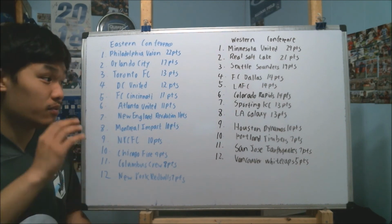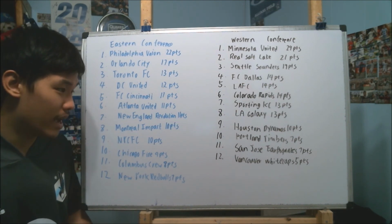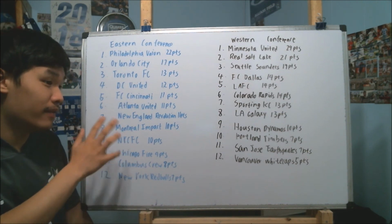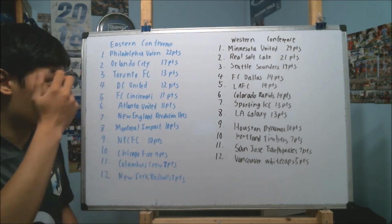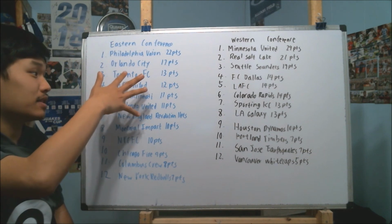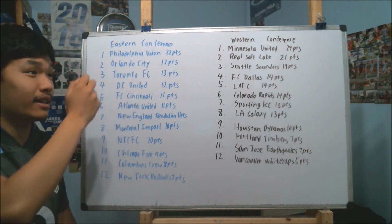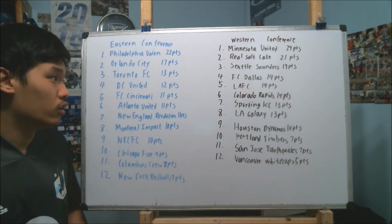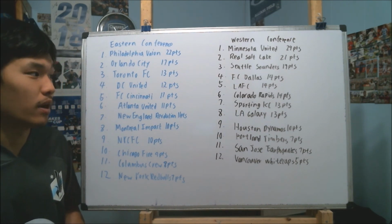But whatever it is, if we continue to have this, some of these teams at the bottom, if they started to do very well, they could really rise up the table. And if some of these teams at the top of the table are doing very badly, they can fall down and fall below the red line because of how jumbled up it is.